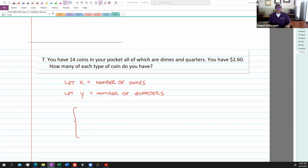Okay, let's see if anyone got this going here. So what is one equation that we could write down? Would it be like x plus y equals 14? Yeah, so x plus y should be 14, because if x is how many dimes I have and y is how many quarters I have, and I tell you that I've got 14 coins in my pocket, then the total number of those added up together should be 14. Good, so that's one equation.